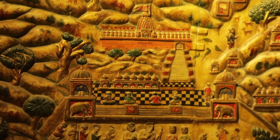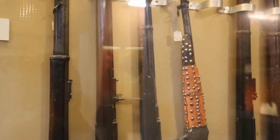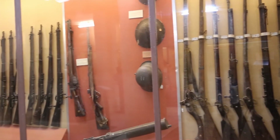Great advantage that the British had was in their weaponry, in their technology. So we have this collection of guns ranging from different periods of the British rule. So these are the instruments of colonization. These are the instruments of colonization primarily, yes.